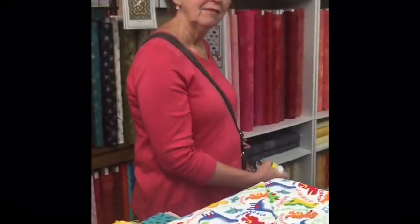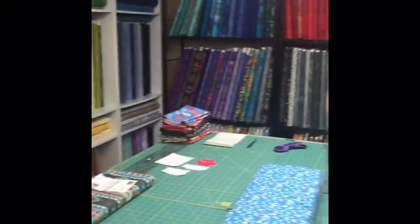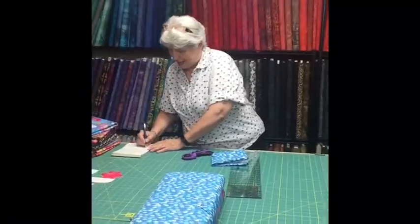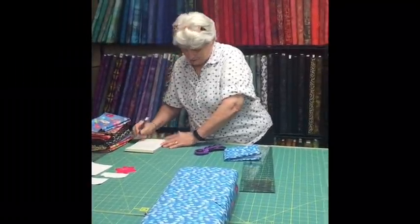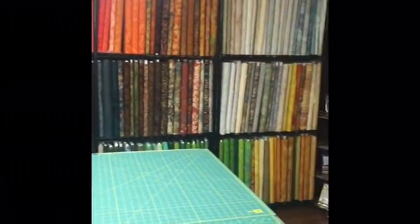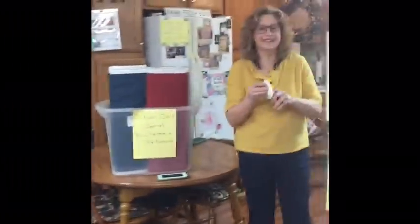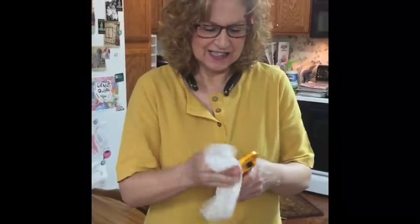Well, here we are at Lana's quilt shop, and Jo is buying some fabric. Now, who's cutting it? I don't know your name. My name is Debbie. Debbie's cutting the fabric, and Lana's going to make an appearance here in just a minute, I'm sure. Here's Lana. Hi, this is Lana. She owns the quilt shop. Can you tell me a little bit about your quilt shop? Where are you located? I am located in South Bradley County near Red Clay State Park.